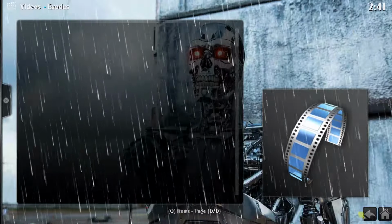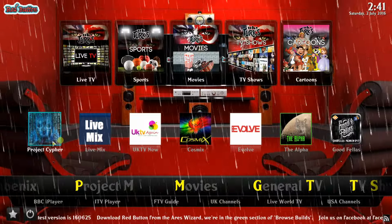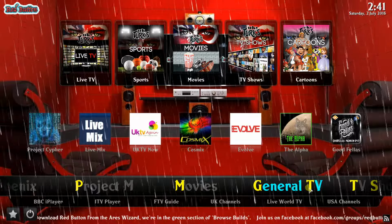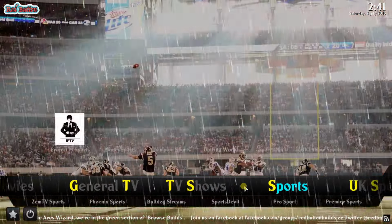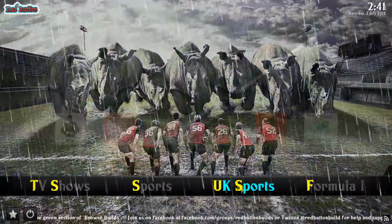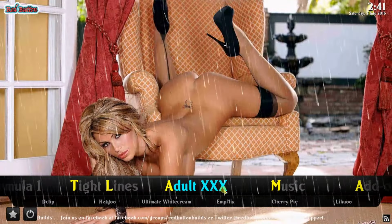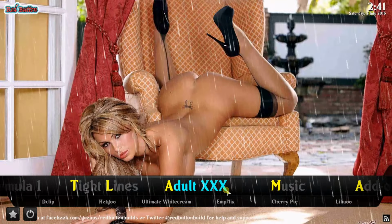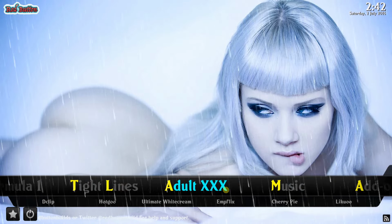Go back and see another add-on. General TVs, lots of TVs here, so live. If you like live TV, sports, movies, TV shows, it's working. You try General TV and you get the same TV shows. It's working. Sports, UK sports, Formula, talents, adult access. This is really important. If you don't need adult content, then don't download the adult one. Download another one, the same, but not adult.